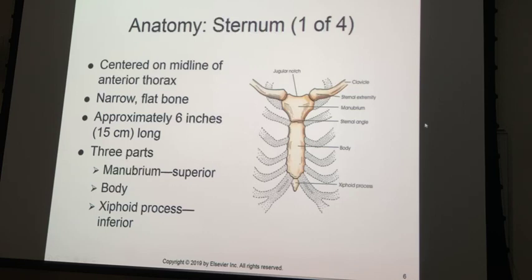So the sternum is centered on the midline of the anterior portion of the thoracic cavity. It's a flat bone, so it's a red blood cell producing bone. I've not witnessed this myself, but I have talked to people who have witnessed somebody as a bone marrow donor, and the doctor actually putting a needle into this person's chest to draw some of the bone marrow out. Any flat bone is a red blood cell producing, red marrow containing bone. All right? So skull, pelvis, sternum.